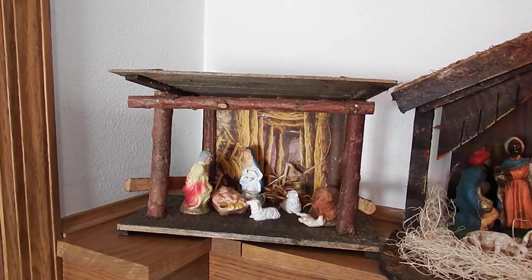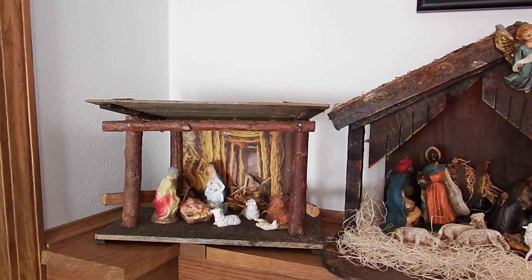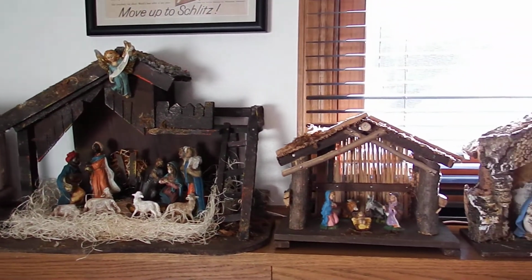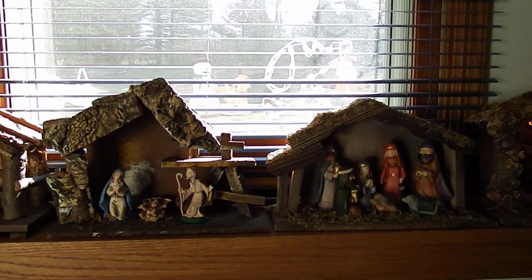So I thought I'd make my re-entry with a Christmas tour of the house. And right now, you're seeing some mostly antique manger scenes.